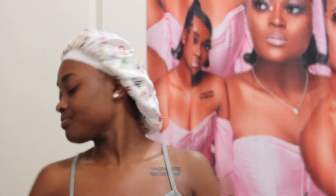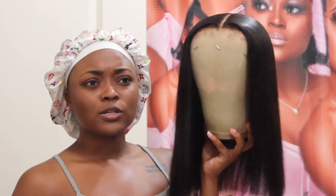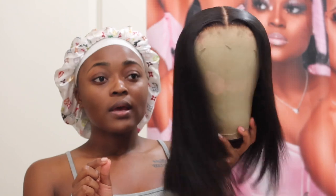They sent lots of goodies, but of course the top prize here is the wig. Let me grab the wig and show you guys how that's looking. Here's the wig. They sent me a beautiful 14 inch straight unit, and I already pressed it, customized it. I did not have to cut this because it came already cut. But it's really beautiful. The lace is true HD lace. This is a 5x5 closure, so it's not your typical little tiny closure. It's more space so you can have a better install.